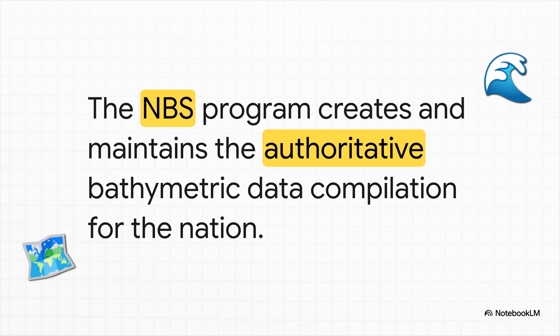All right, so meet the heroes of our story. The group taking on this absolutely monumental task is NOAA's National Bathymetric Source Program, or NBS for short. Now, bathymetric is just a fancy science word for water depth. So their mission, simply put, is to create and maintain the one single authoritative map of the entire American seafloor. It's meant to be the final word, the official atlas, for everything that happens underwater.